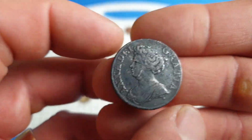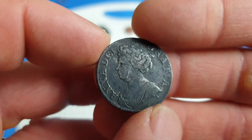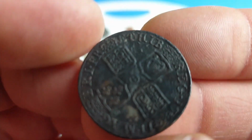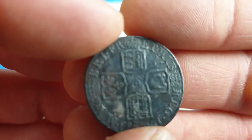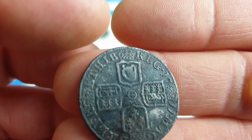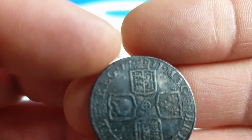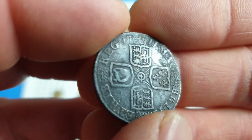Star find, this. Never had one before. Absolutely thrilled to bits with it. Queen Anne. Silver shilling. Very dark colour. And where's the date on that? I'm trying to show you. Come on, focus. Yes, there, that's it. Right at the very top, we've got 17 at this side and 11 at this side. So 17, 11, silver shilling.